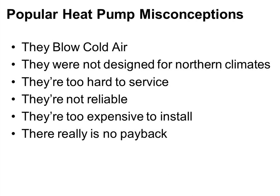I've gotten the comment that they're not reliable. I do not know where this has come from. I've asked people several times, and the only comment that any of the techs can give me when they say heat pumps are not reliable is that, well, you run them more hours, so they don't last as long. And that's not even, realistically, true.